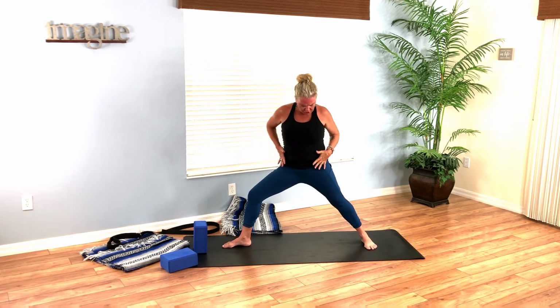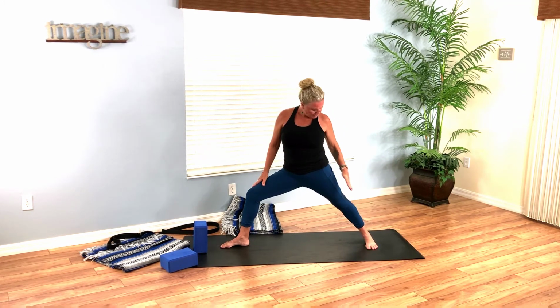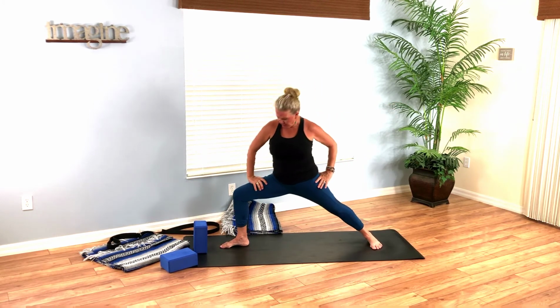So in warrior two, your hips and shoulders are turned to the side of your mat. Your right knee, front knee lines over your right ankle. Your back foot is either parallel to the back of the mat or slightly turned inward. And this is the stance we want to create. Be mindful that the knee doesn't move beyond the ankle. If that's happening, just walk the right foot forward a little bit.